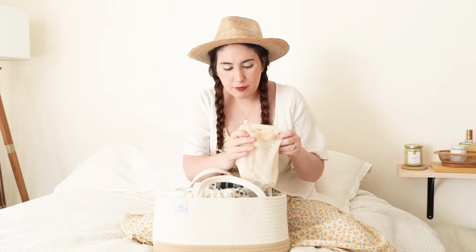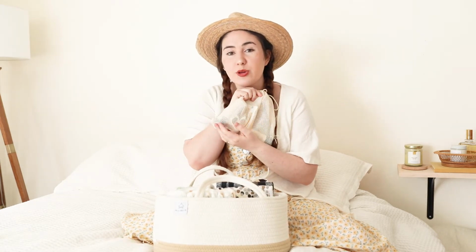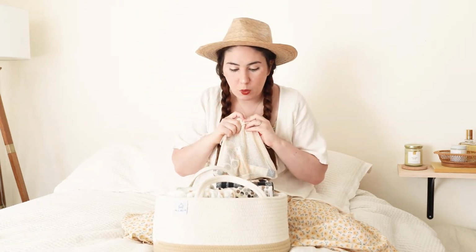Okay, and then last but not least is our creams and little gadgets and stuff like that. So I'm going to show you guys those. I have the ones I don't use as often in this cute little bag, just to keep it organized and from floating around. But I'll show you what's in there.